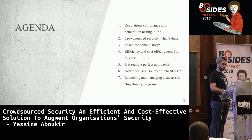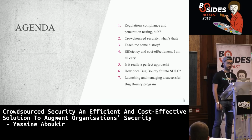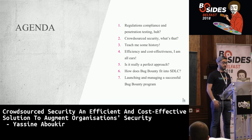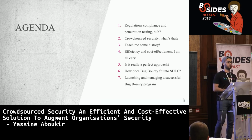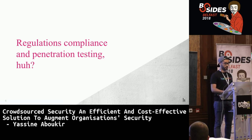All right, so let's get into it. The agenda for today: we'll be talking first about regulations, compliance, and how penetration testing is helping with that. We're going to talk about crowdsourced security, which is the main topic for today, and what that is. Teach me some history: we're going to talk about how the whole bug bounty thing started. Then we're going to dive into how crowdsourced security can be an efficient and cost-effective solution. Then we'll talk about some of the bug bounty drawbacks, and how bug bounty can fit into your software development life cycle. And finally, an interesting part, where we're going to talk about how you can launch a successful and healthy bug bounty program.